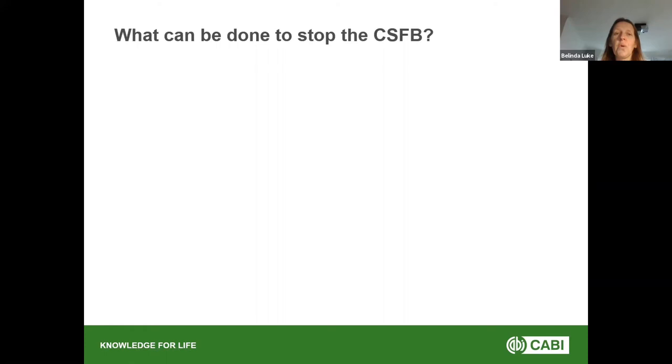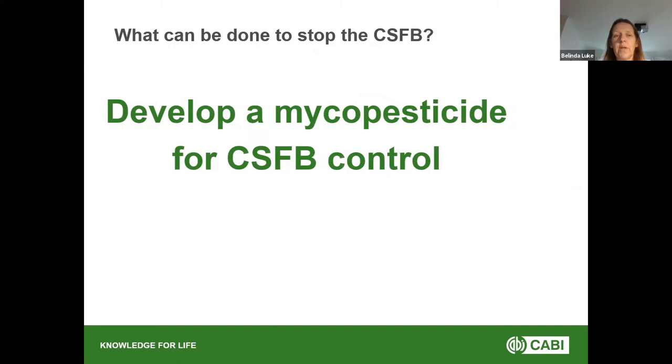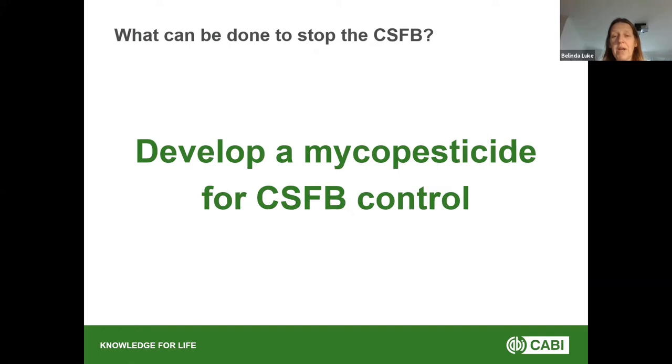So what can we do to help stop the cabbage stem flea beetle? Our project is to develop a myco-insecticide that we hope, as part of an integrated pest management program, can control the cabbage stem flea beetle in the UK.